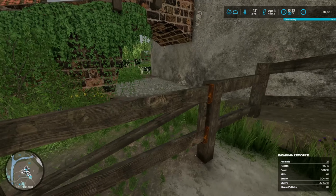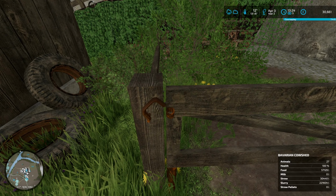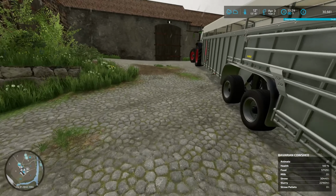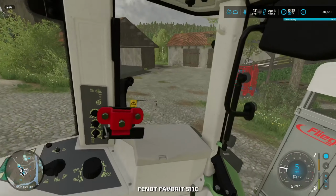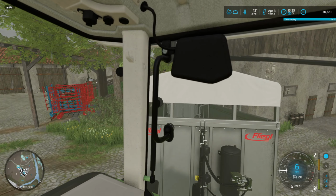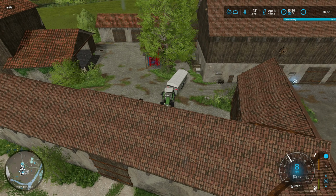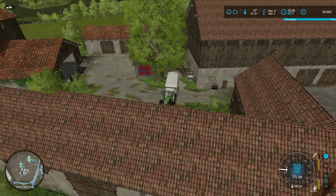And I want to show you something, the craftsmanship of this map. Look at this. So the pin opens up, and then you can open the gates. And there is wood creaking all the way from close to open. Which is a very beautiful design, if you ask me. And I think most of the doors here on the farm have this pin and then the creaking sound when it opens.